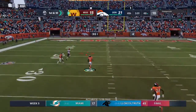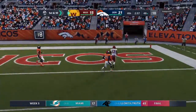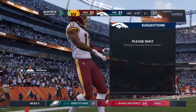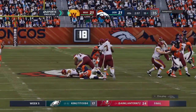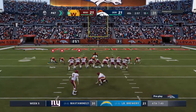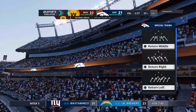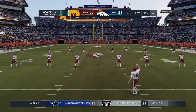Slings this deep from McLaurin. That's caught inside the 20. And he is into the end zone for a Washington touchdown. To Terry McLaurin. Terry McLaurin, touchdown, his fifth Washington touchdown now on the year. And now Washington a PAT away from taking the lead. And with that, his guys take the lead here by a point. Makes this Washington 22, Broncos 21.